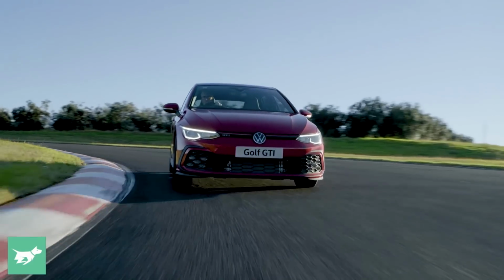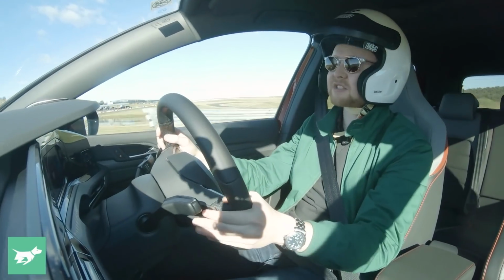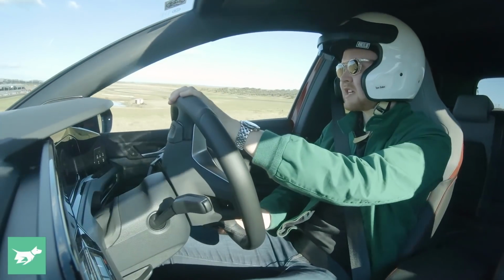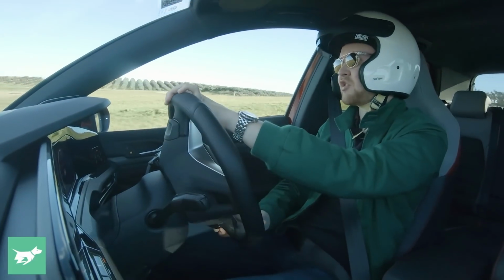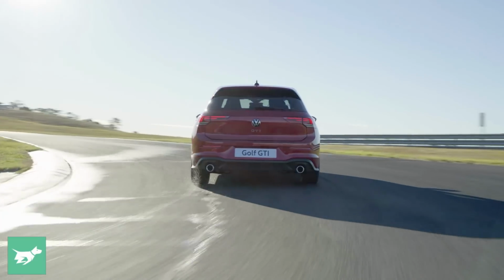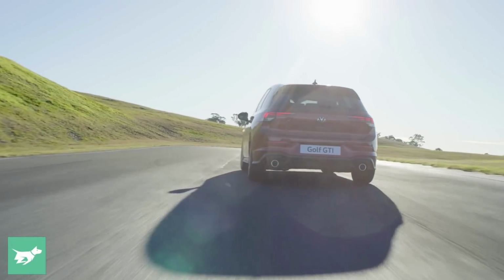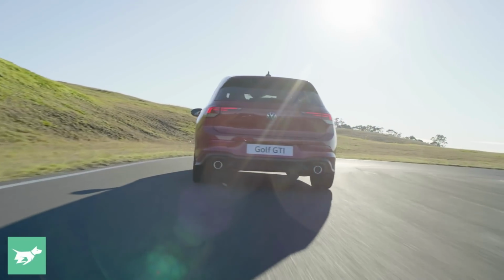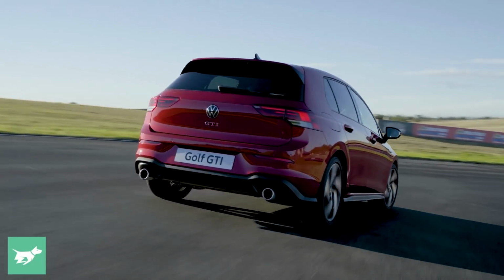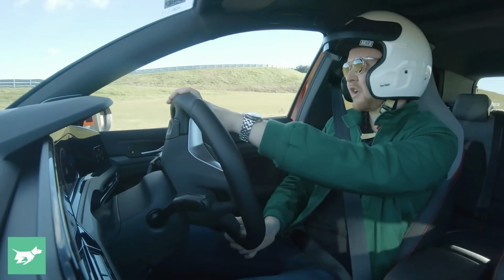The next change is an improvement to the brakes. Now the brakes themselves are not as big as that last of the line Mark 7.5 TCR, which was the last GTI I drove around this circuit, but we do now have an electronic brake booster, we've got a larger brake master cylinder, and those things combine to create faster response and more natural pedal feel. And you can feel that.